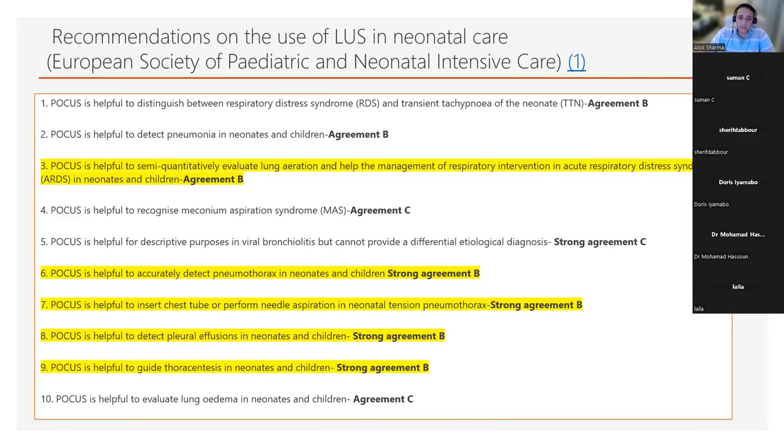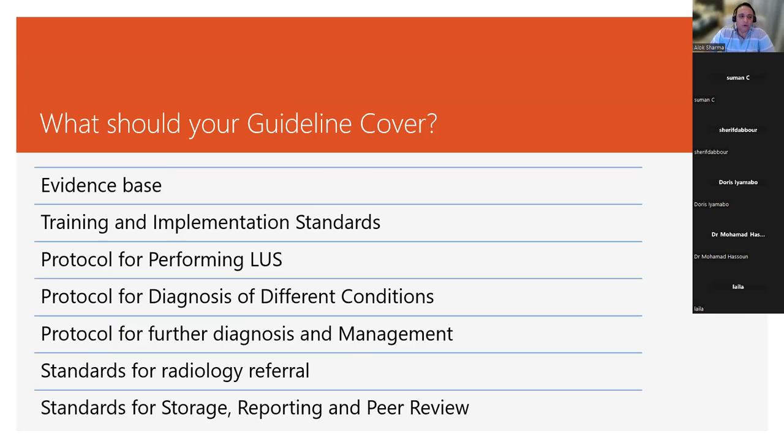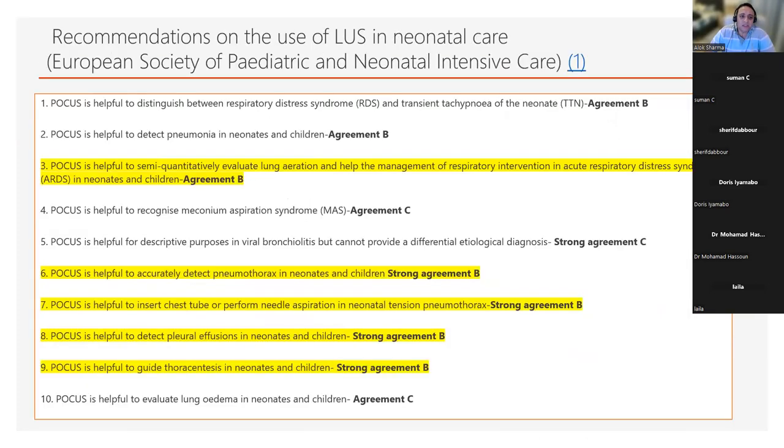So you could say, for example, if we look at the previous guidance, attend a 2-day introductory course, do the didactic education, work on one of the baby work models, which is a simulated model to be able to recognize those patterns, go back to the unit, keep a log, practice for a bit. And really, from your perspective, what you'd then be able to do is credential yourself for clinical practice using the clinical workflow for the diagnosis of these conditions based on international recommendations that are evidence-based.